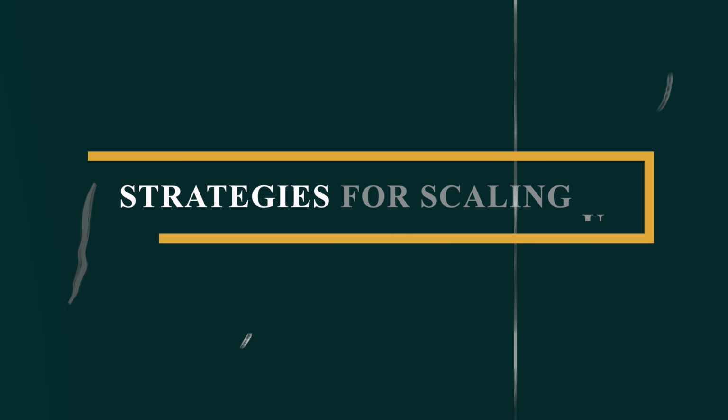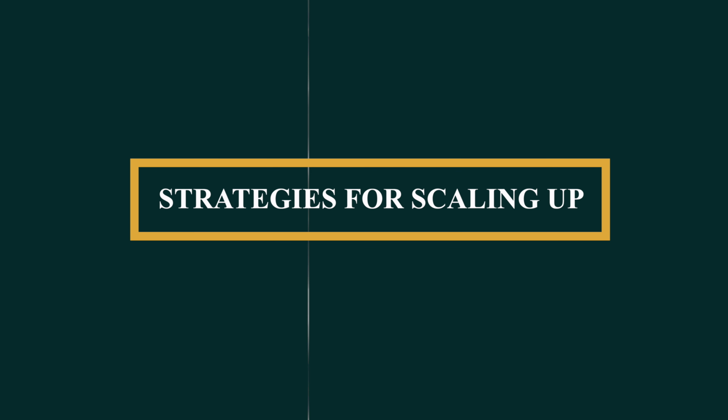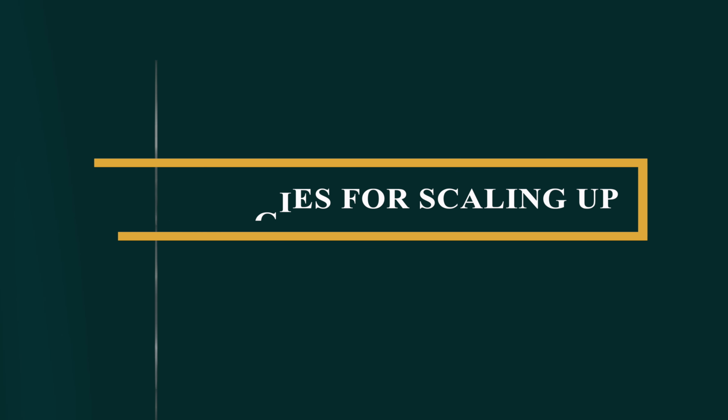What strategies do you have for scaling up a property portfolio? Well, some of the strategies for scaling up a property portfolio is to increase the loan to value, like I talked about. So if you've got 30, 40 or 50%, you've got some equity, right?